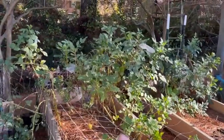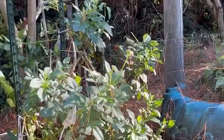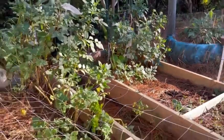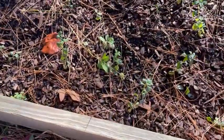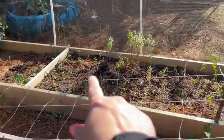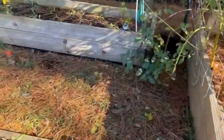My dahlias are still here. I'm gonna leave them until they have a killing frost. As a matter of fact, you can see right there, I have a little dahlia flower. I have snapdragons here. I'm just leaving up this net, but I'm gonna cover all of this with frost fabric when we get to that point in the weather. And all of those are snapdragons. I'm leaving the Rebecca in the tire just to see what it does over winter.